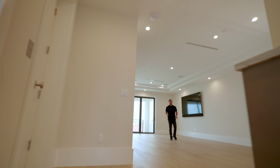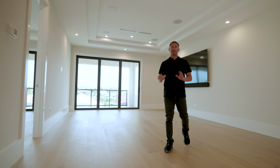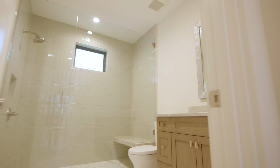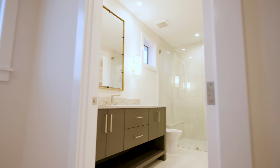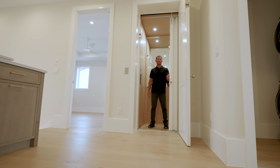Here we are on the third floor, which can either be a game room, playroom, or a lounge area for you to get away from everyone downstairs. This room features an awesome balcony, a wet bar, as well as a refrigerator, 3 large bedrooms, all with ensuite bathrooms. The 2 bedrooms located here to the left have very large walk-in closets, and there's also a laundry room located on this floor. Let's hop in the elevator and head downstairs.